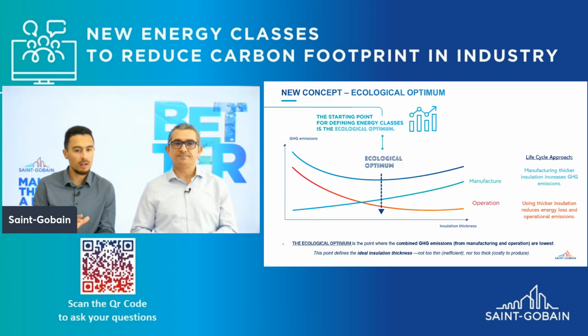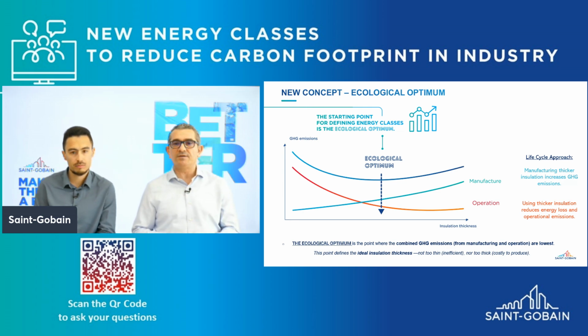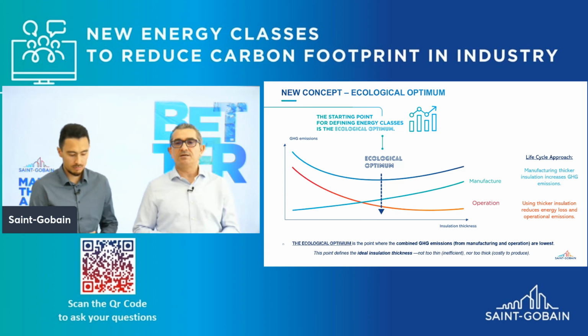With all these standards come also new concepts, new requirements, right? Could you explain a bit more about them? Yes, in this standard a new concept appears: the ecological optimum point. The greenhouse gas emissions are calculated for the manufacturing and installation of insulation. This is the light blue curve, and the gas emissions during operation of the plant is the red curve. The ecological optimum point is the lowest total greenhouse gas emissions on this curve.